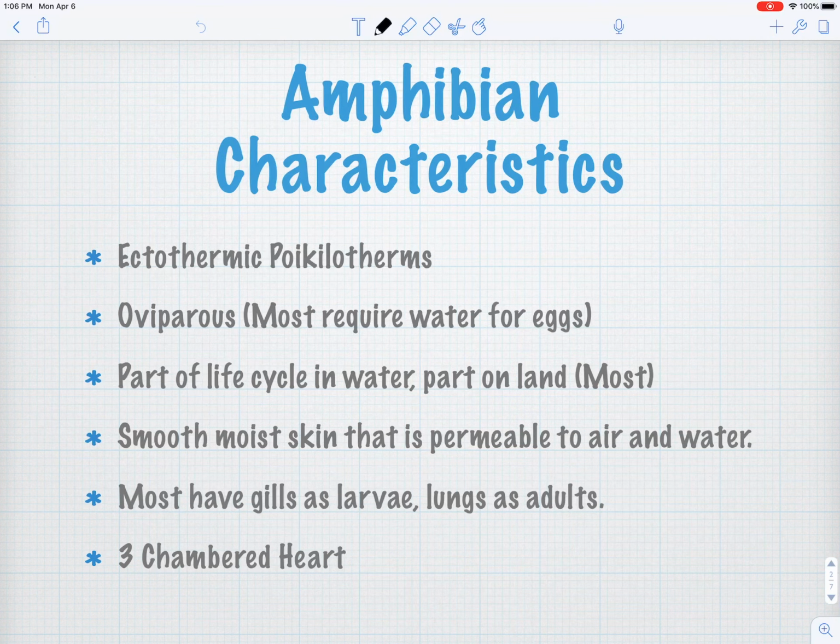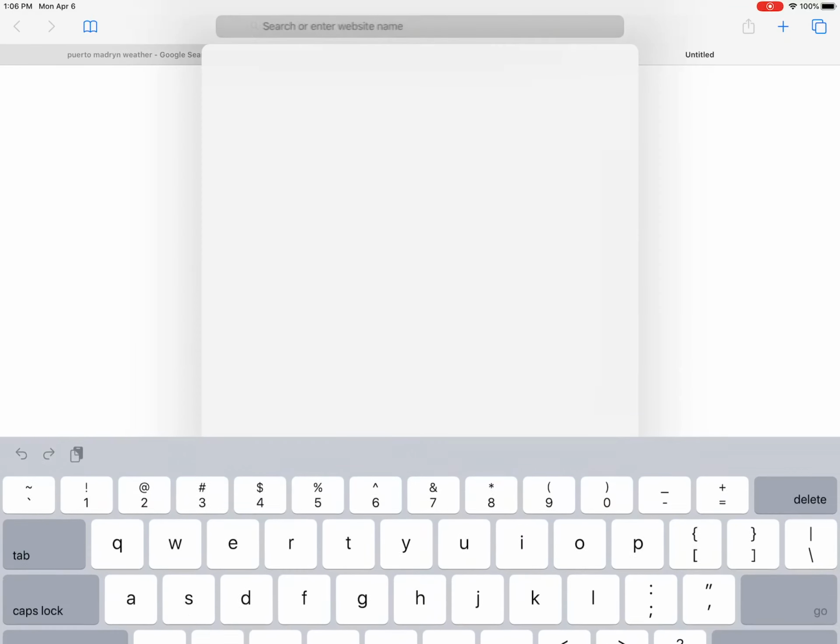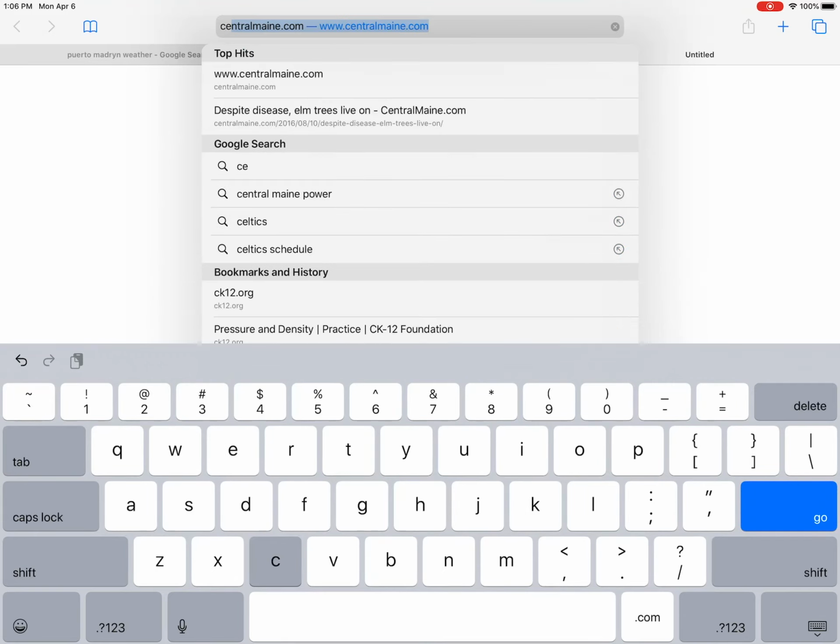So kind of cool. And in Maine, we have two of the three major groups of amphibians. We have frogs, which are Anura. We'll talk about that, the order Anura, here in a little bit. And we have salamanders, members of the order Caudata. What we don't have is this third really obscure group of amphibians called caecilians that look an awful lot like an earthworm.